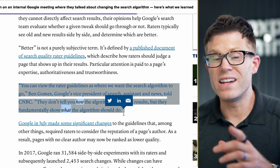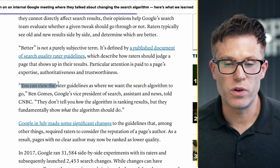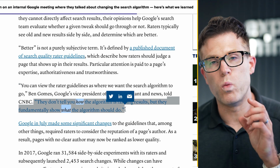And in fact, some Google staffers have said exactly this. In an interview with CNBC, Google's Vice President of Search, Ben Gomez, says, "You can view the rater guidelines as where we want the search algorithm to go. They don't tell you how the algorithm is ranking results, but they fundamentally show what the algorithm should do." So with every algorithm update that Google rolls out, they are aiming to get closer and closer to the principles defined in these search quality rater guidelines. As marketers then, it's our job to make sure our websites meet these standards, and that will give us a better chance of ranking today, tomorrow, and in all future algorithm updates.